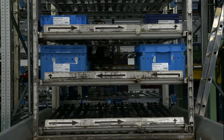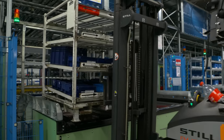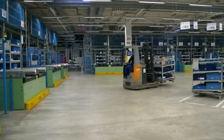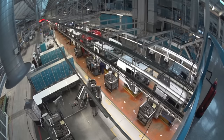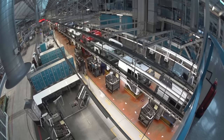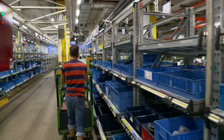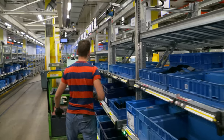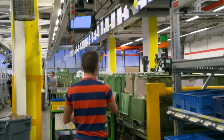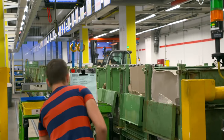The boxes are sorted into these wagons. Like in a supermarket, they're called baskets. And they are sorted in such a way that the employees on the assembly line can take out the right part in the right order. Small parts are delivered right to the assembly line on the carriers. Larger parts are put into the baskets by hand. If someone grabs the wrong part here, then it will not be available later for assembly. That is why there is a control computer which shows which part is sorted into which compartment in which quantity.